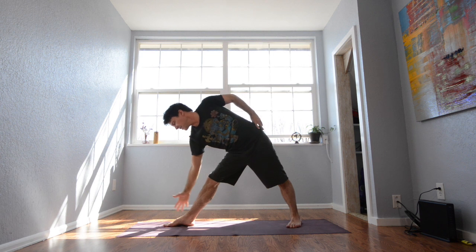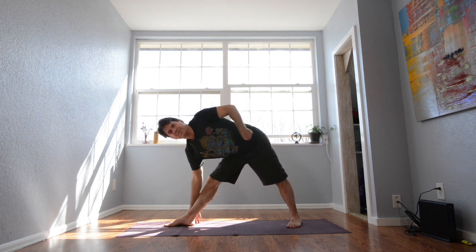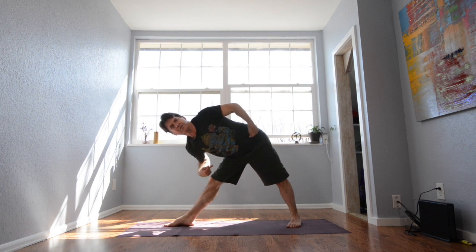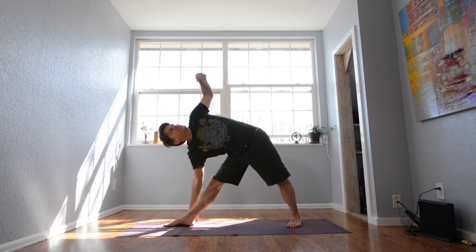We're going to plug our back foot down, shift our hips towards that back heel, reach our left arm forward, and then down outside the left leg. You can press your pelvis back and plug your femur bones in, and then press your hips forward. Spin your heart open, reach up with the right hand, chin towards the neck, gaze up, breathe in, exhale.